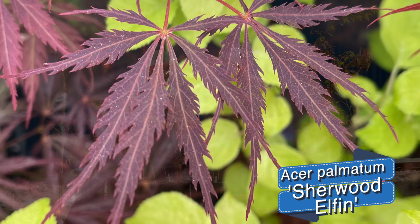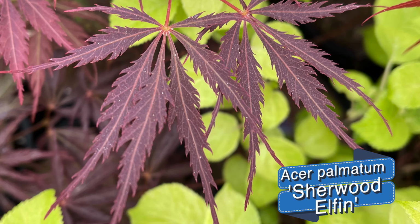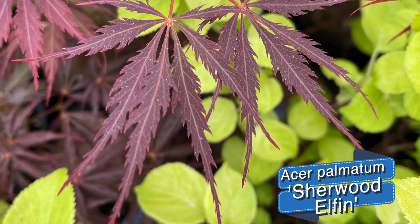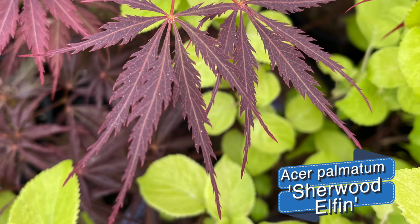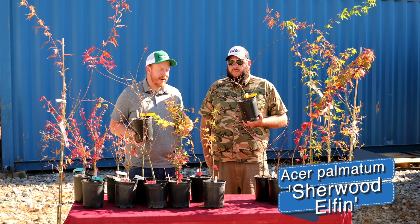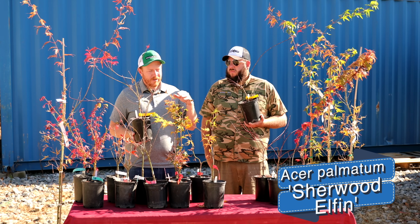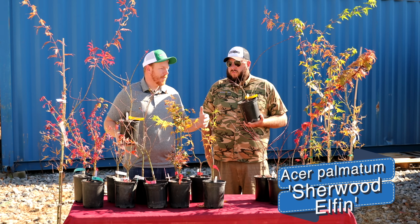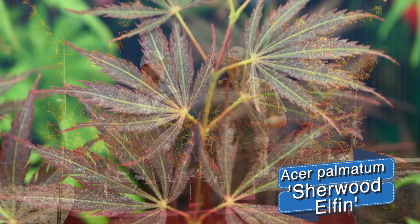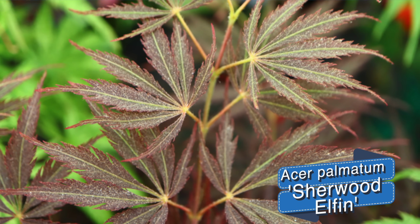And Sherwood Elfin, like Matt said, I think this is one of our favorites of his introductions. It's a slow-growing Matsumurae that has a shape almost like a lace leaf. Mm-hmm. And so it's got a leaf more like a burgundy lace, but a shape more like a Crimson Queen. And it's low and spreading, but it's a slow-growing dwarf, reaching about 3 feet in height by about 4 to 5 foot in width in 10 years. Makes it a great tree to handle high heat in small places.